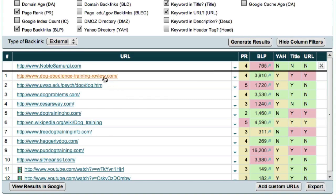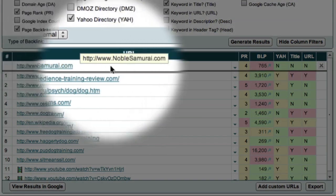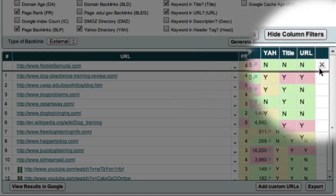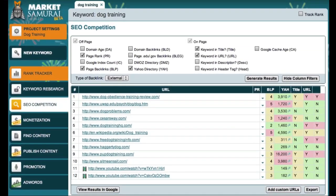And as you can see, the details of our website now appear at the top of this list, which allows me to quickly and easily compare them to the competition. To remove my custom URL from the table, all I have to do is come across here and click on the close icon.